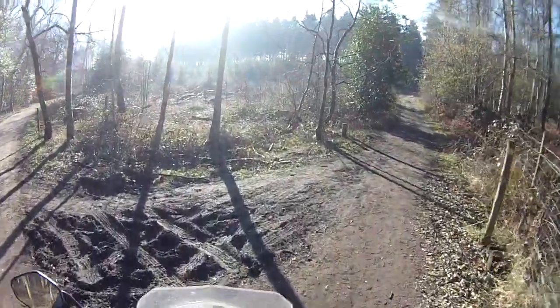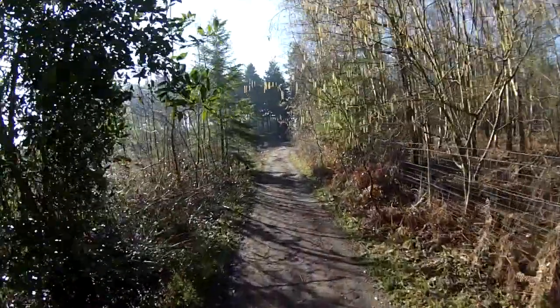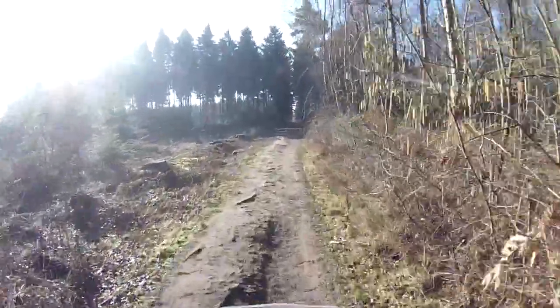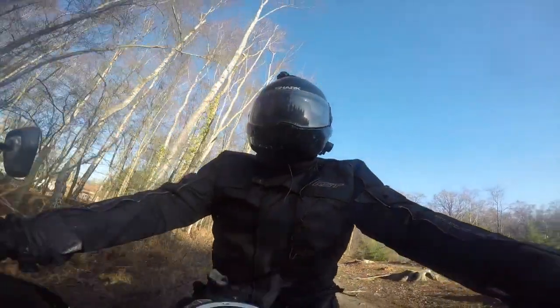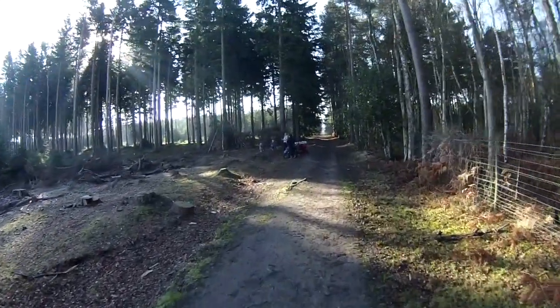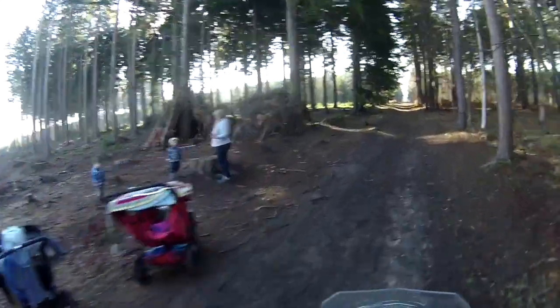Let me just go this way. And this is a dirt compacted trail into the middle of the forestry. Nothing doing at all really. Absolutely fine. And people walking. Hello.